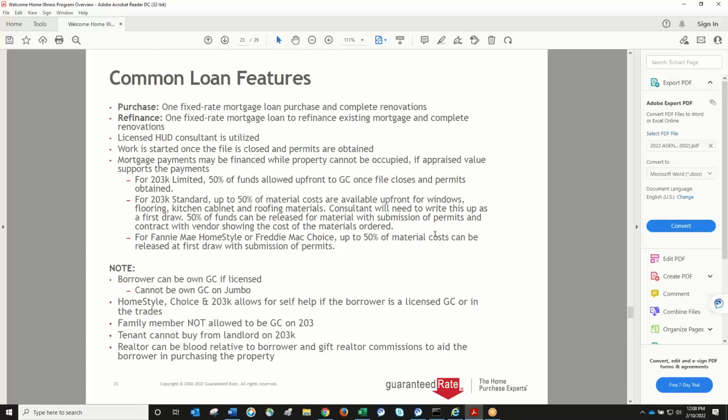I just kind of want you guys to know a little bit about the program. You can be your own GC if you are licensed on our conventional renovation and our 203K renovation. The jumbo renovation, you can't be your own GC. They strictly require a third party. So again, on the conventional and FHA, self-help is allowed if the borrower is in the trades or a GC. A family member can do conventional GC, but a family member can't do 203K.